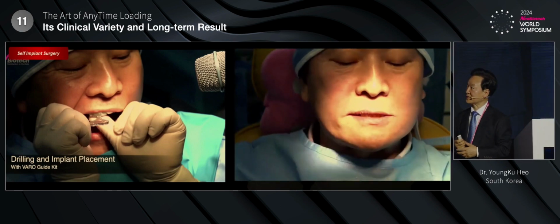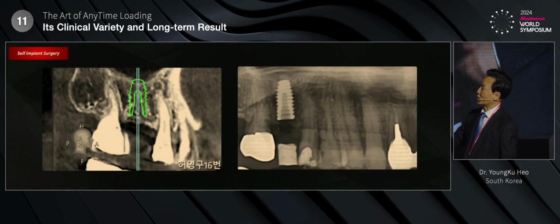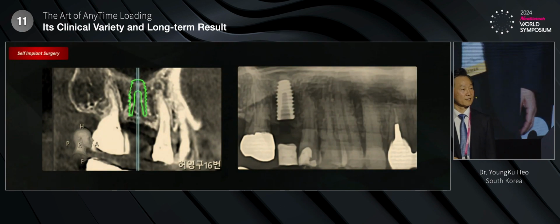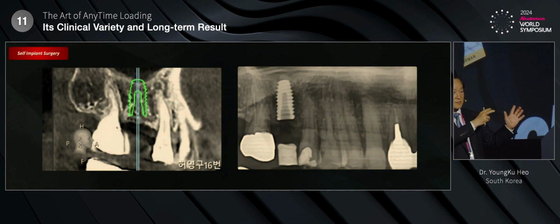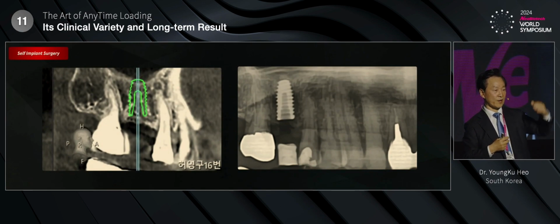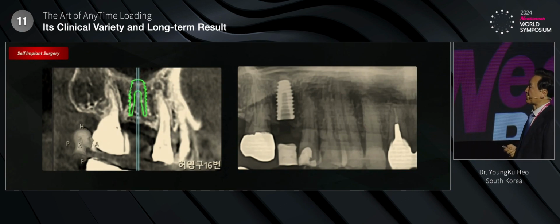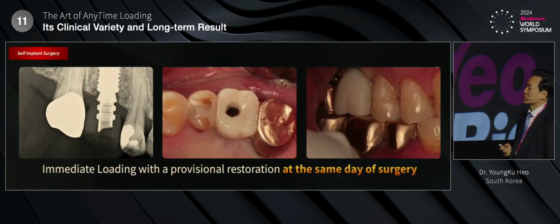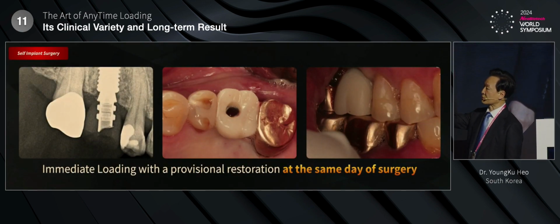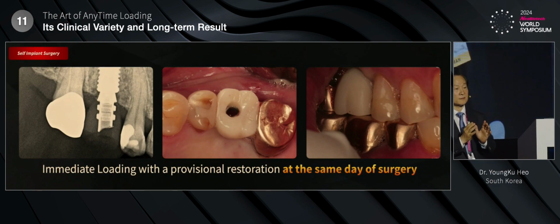Okay, I will skip it. So, that's the planning and that's the reality. The result is same. So we did the bone graft, so we get Crest 3 CMI fixation, or Crest 2. So right after placing the implant, we deliver the provisional restoration in 30 minutes.